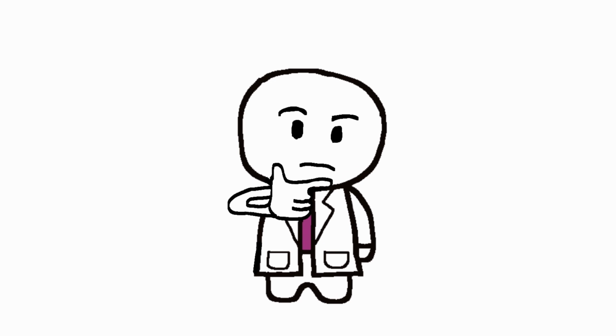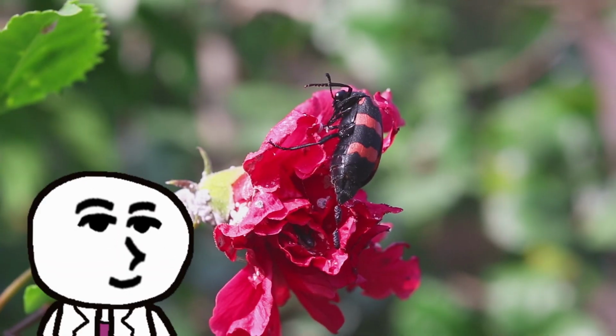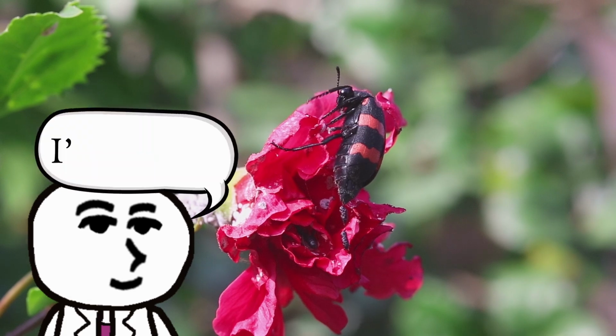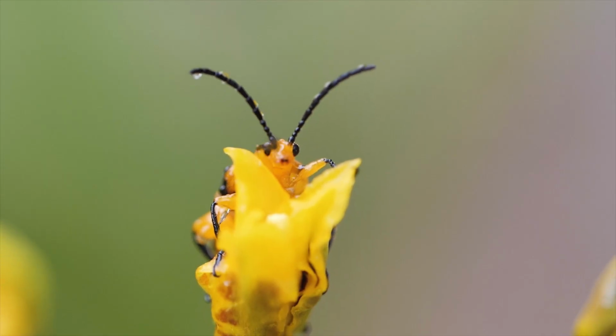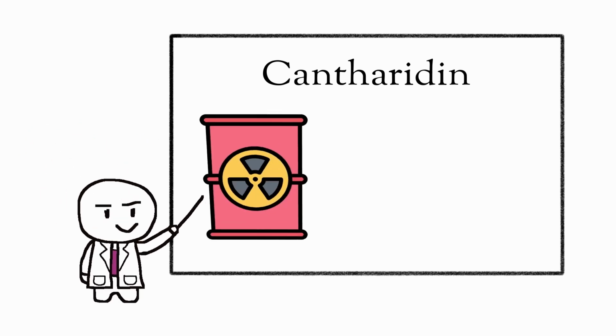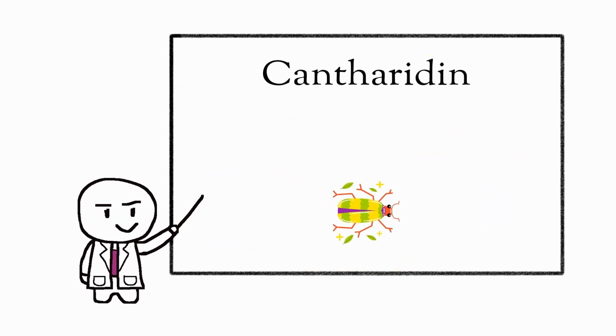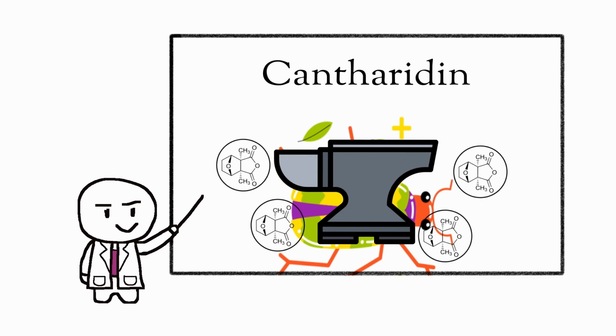Are blister beetles dangerous? Most blister beetle encounters aren't life-threatening. However, there are also reports of human poisonings. Blister beetles produce a harmful chemical called cantharidin. Cantharidin is a colorless, odorless terpene, a compound usually found in plants. It oozes from the beetles' bodies when they're squished or rubbed.